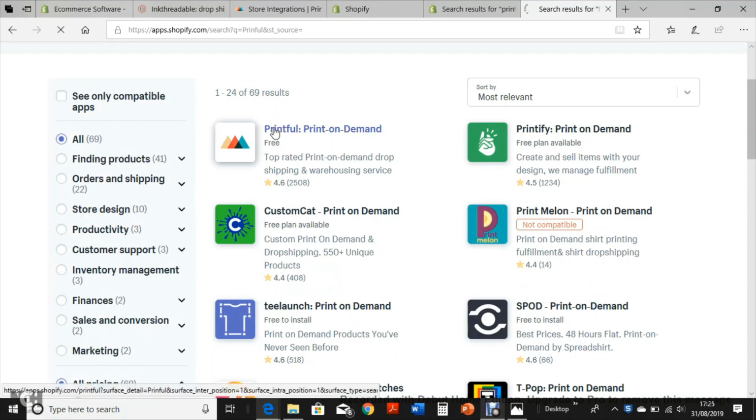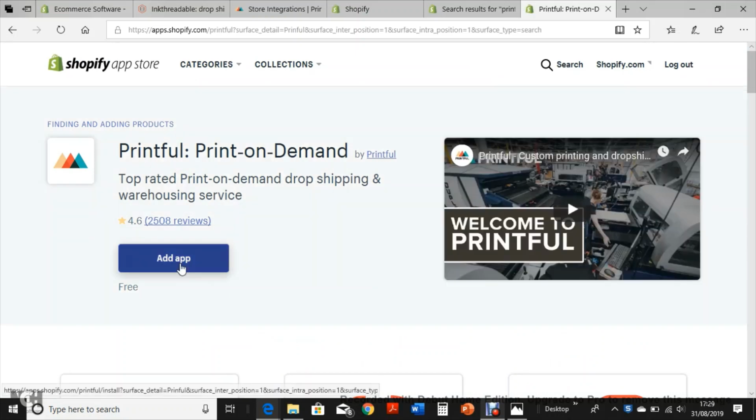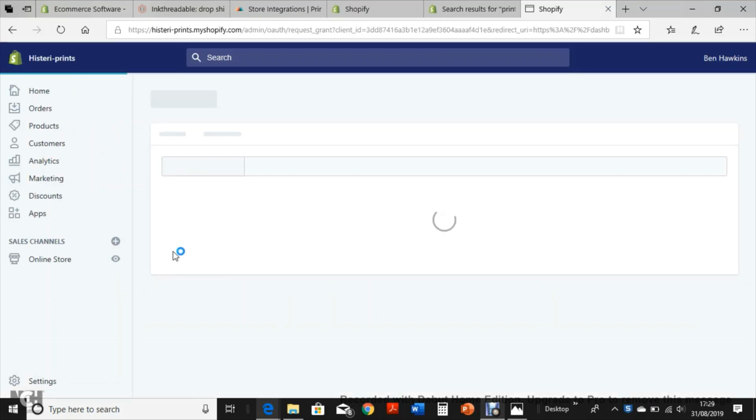So again, if I wanted to install this, I just go onto print on demand, Printful, whatever it is. You go to add app, and when you click it, just wait for it to load. Basically, it's exactly the same with both of them, Inkthreadable and Printful. Again, it literally just depends on what you're doing. When I press add app, it might take a little while to load, but it shouldn't take that long.